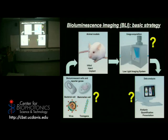And then what sort of features need to go into a detection system so we can detect very low levels of light? That's kind of an engineering problem. We'll talk a little bit about that. And then we'll also talk about what actual bioluminescence images look like when they're coming out of this camera. But this is the basic setup.